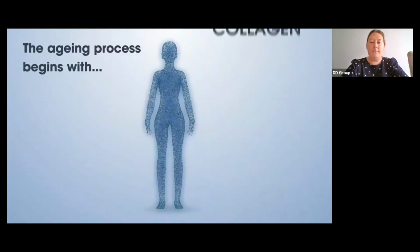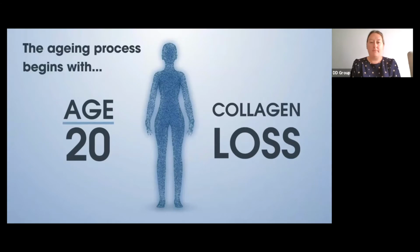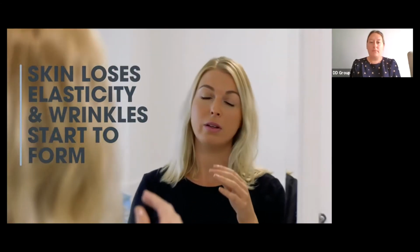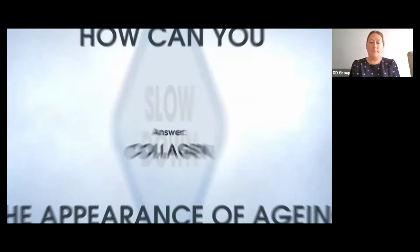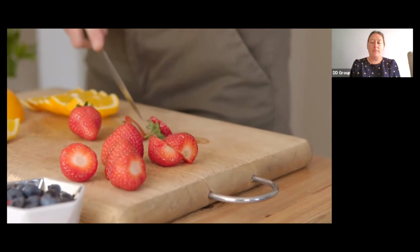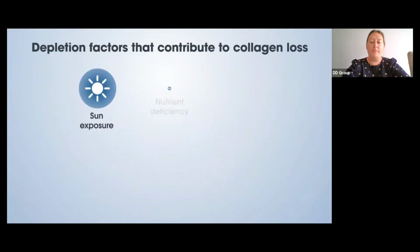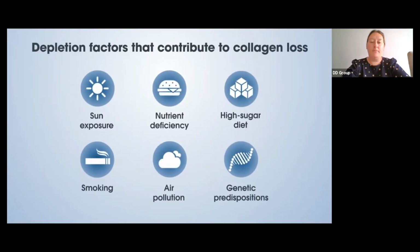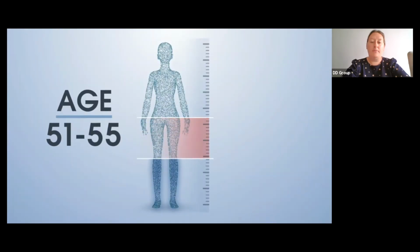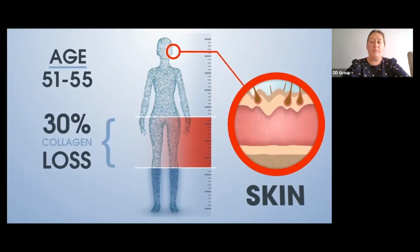The aging process starts with the loss of collagen. As we age, our collagen reserves deplete and the signs of aging become visible. Our skin loses its elasticity and wrinkles start to form. Our hair gets thinner, our bodies become less flexible, and our joints start to ache. How can you slow down the appearance of aging? The answer is collagen. Collagen is the glue, the structural protein that keeps us together. A healthy lifestyle, a balanced diet, and regular exercise may help preserve our collagen. But we're constantly exposed to external factors that contribute to collagen loss. Not only that, but women lose a massive 30% of their skin collagen during the first 5 years of menopause, accelerating the appearance of aging at a time that's hard enough already.